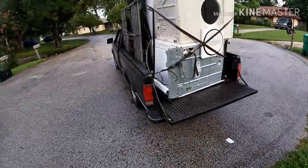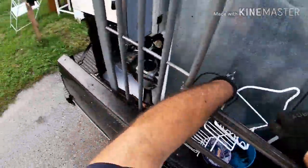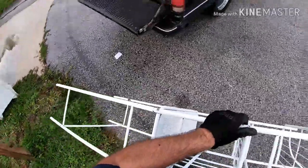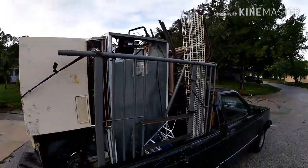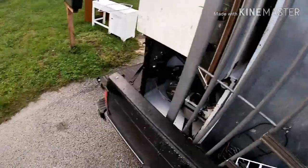Couple extra tidbits. Got room for tidbits. That one's gonna fold over for me. What do you think? Right on top. Almost.